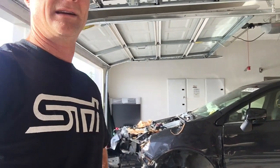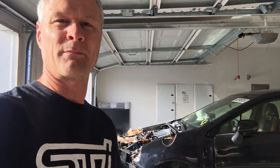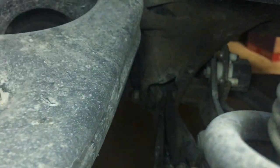So here it is. We've already started doing a little bit of ordering of parts and teardown. First look at some of the damage to the rear. I guess the best thing to do is just to look back in there and show you that. So that's like the rear wishbone, if you will. You can see that this little tab right here of this piece is bent in and rubbing, and that's probably my loud creaking noise.